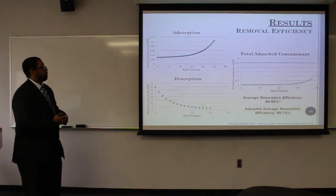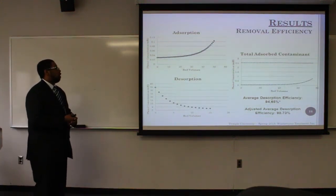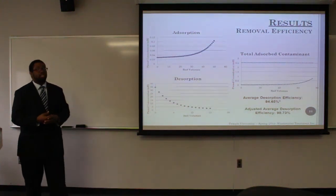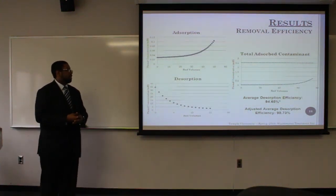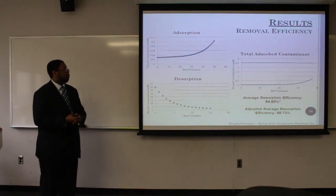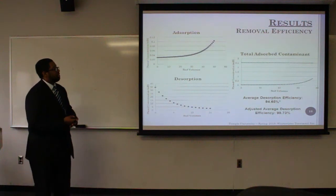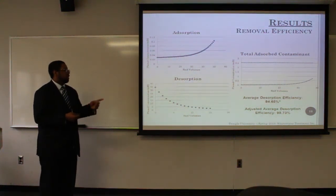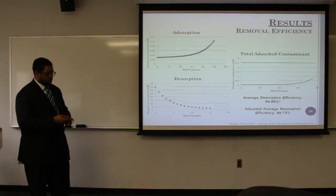We also tested removal efficiency. We had to make sure that all of the contaminants that were being adsorbed by our system were also being desorbed through our desorption processes. We saw that our average desorption efficiency was 94.6%, which, if you take out the first 2 tests, which were run at wrong flow rates, increases all the way to 98.7%.